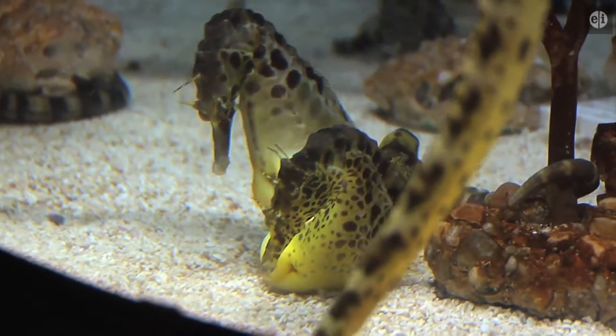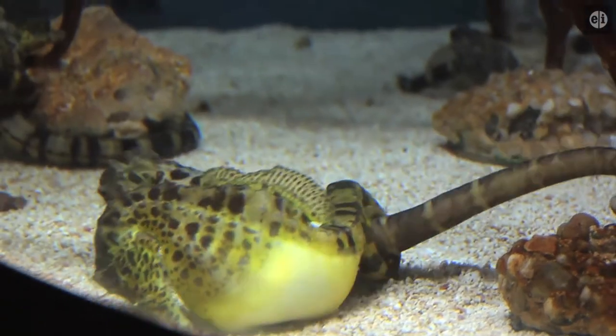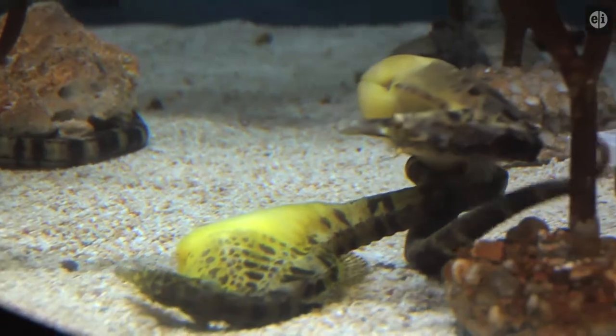Hi, Dr. Tracy, my name is Kenley, and how many seahorse babies can a seahorse have at once? Hey, Kenley, seahorses are such remarkable species. Did you know that it's actually the male seahorse that carries the babies? Depending on the species, these Mr. Moms can give birth to more than 1,000 babies at a time.